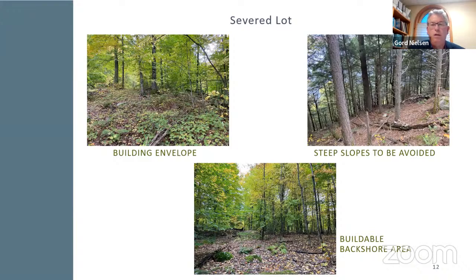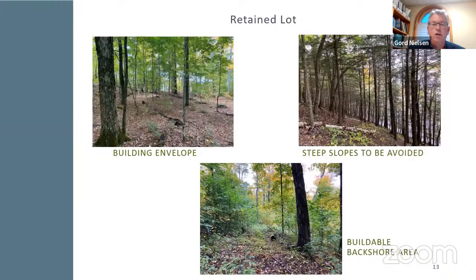And the next slide, please. This slide shows a retained lot, building envelope, the primary building envelope in the top left, the steep slopes which are to be avoided in the top right, and then the second buildable backshore area in the center of the bottom. Thank you. The next slide, please.